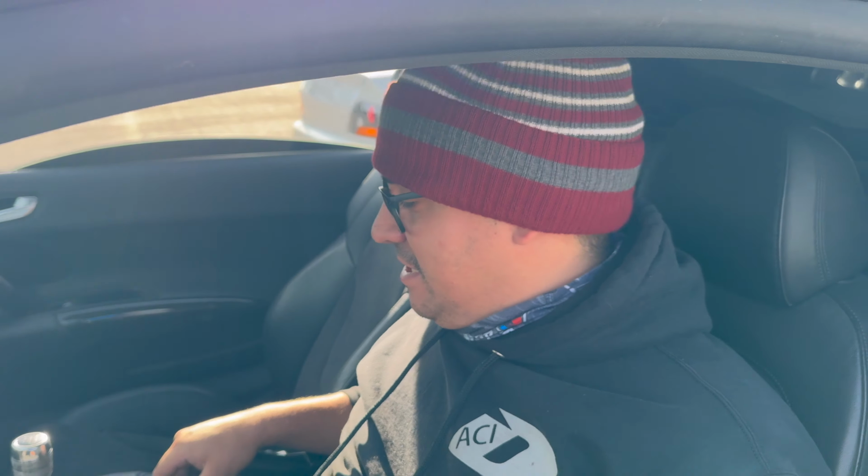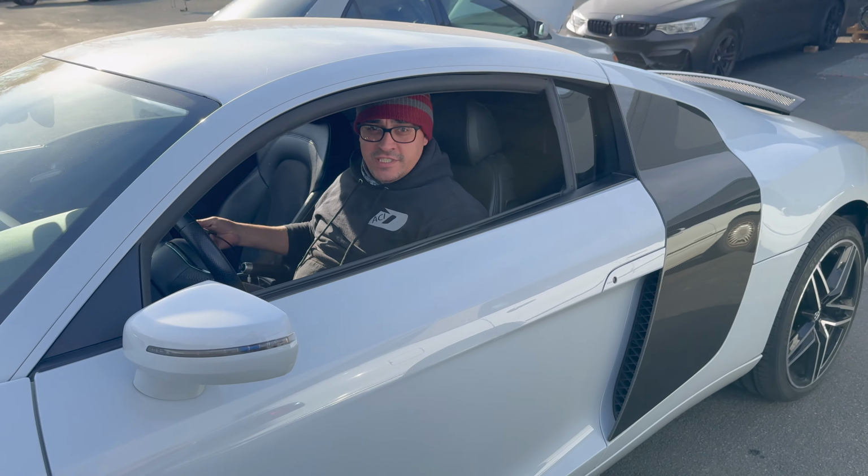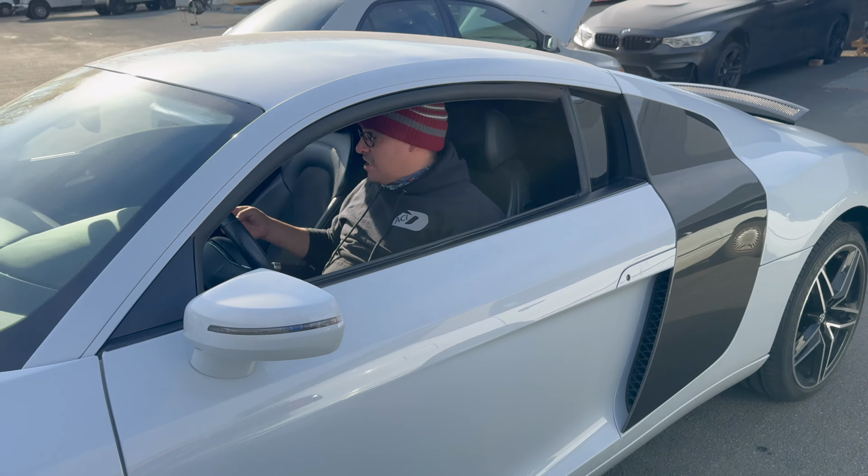V8, baby. That's definitely a V8, Martin. German muscle, literally. Hey, you guys want to see it go low? Yeah, drop it. Drop that thing, Martin.